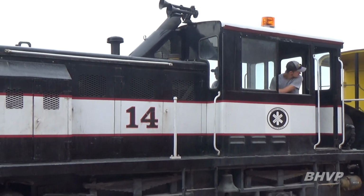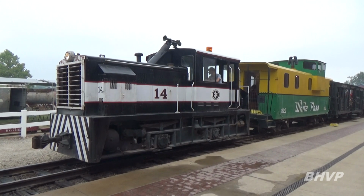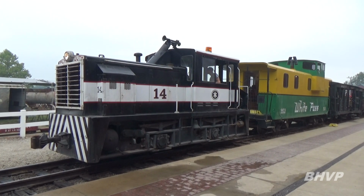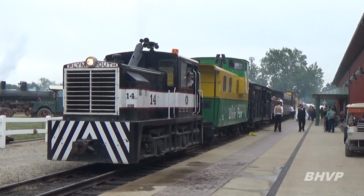Now we've returned to the Midwest Central Railroad for our last round of narrow-gauge trains at Old Threshers. During the last couple days of the 2022 reunion, Plymouth Diesel number 14 was seen pulling trains along with D9.